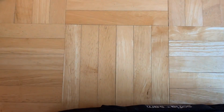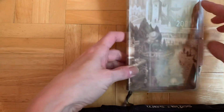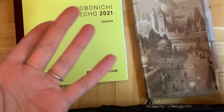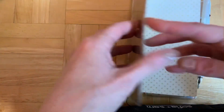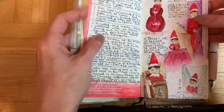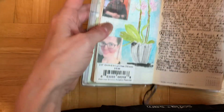So then, oh, and I forgot to mention, for 2021, I also bought the Weeks. That was the year I used the Cousin. But I love the Weeks, and I couldn't imagine a year without having a Weeks. So I bought this Weeks, and I was going to use it for memory planning, which I did really well with initially. I was drawing the little elf on the shelves and just doing some memory keeping, some paintings, and other stuff like that.